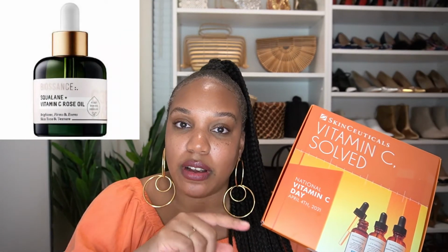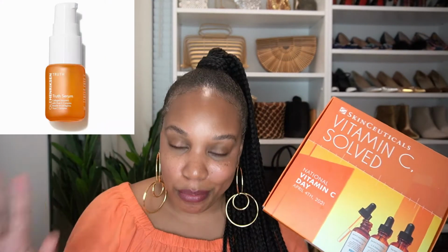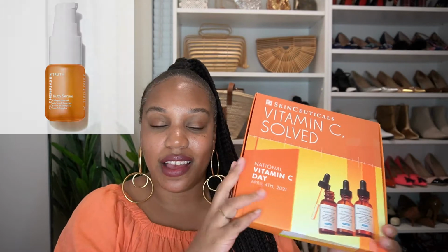So this came in the mail right after I got back from vacation. So unfortunately I missed vitamin C day, but they must have been spying on me because I actually had just run out of my usual vitamin C serums. So if you've watched any of my previous skincare videos, you know that I typically switch between the Biossance Squalane and vitamin C serum, or the Ole Henriksen Truth Serum. So I had run out of both, and this came right on time.